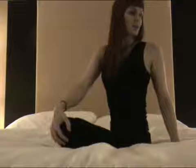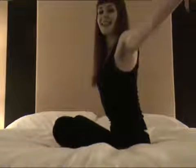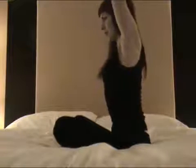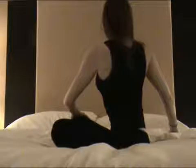Exhale. One more time. Inhale. Exhale and spin, and then reach your arms out and up. So make sure to get a nice stretch through the arm muscles. You can take this really slow. You can take 10 breaths to get up here if you want. And then exhale, take it over. Nice long spine, reach up. Exhale, and twist.